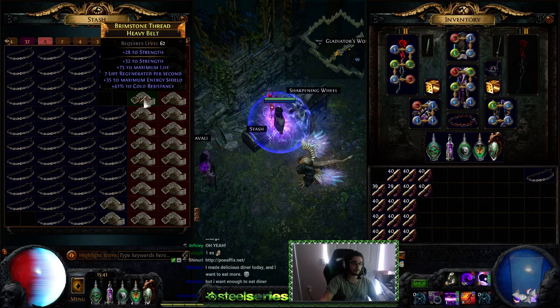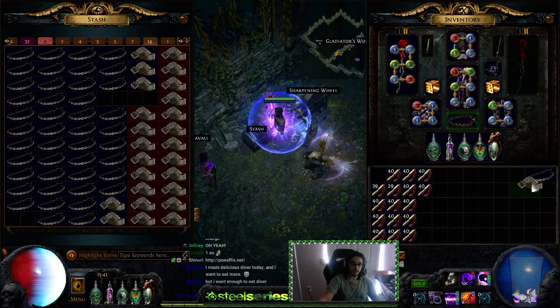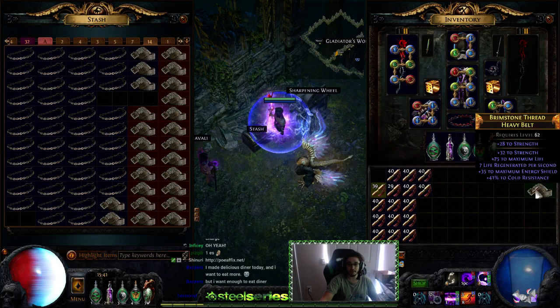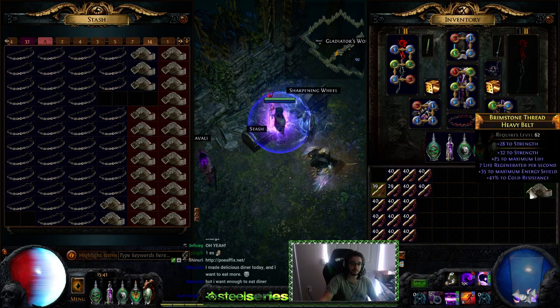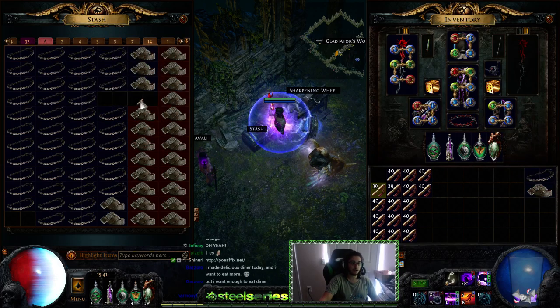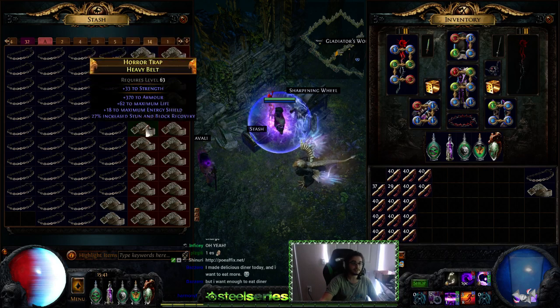No, that's way too low on the resists. That's an okay hybrid belt. 75 life, 32 strength with 28 strength with ES and cold res. It's a very interesting belt. It might only sell for maybe 1 chaos, maybe not even, maybe like 2-3 chaos. It depends. Sometimes when you have really niche belts, I like to save them. I'm also a hoarder, as you can see, but it does make you some money. So that's up to you.